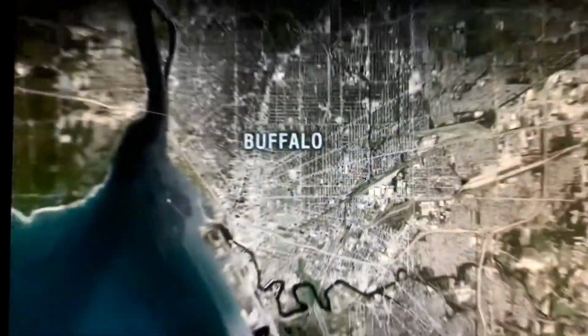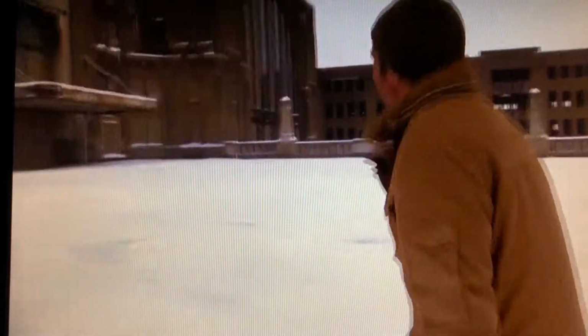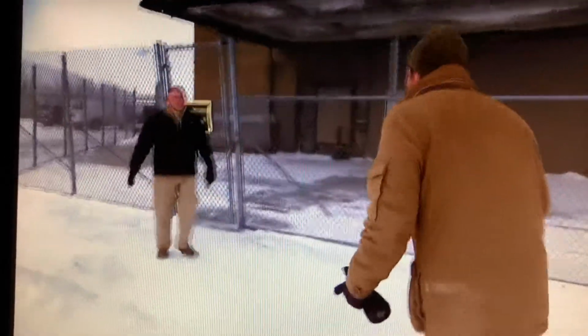Located 2.5 miles outside downtown on a rail line that connected Chicago and New York, the terminal sent notice that Buffalo was playing with the big boys. Now it's an empty shell. Hey, Marty? Historian Marty Biniasz is going to get me inside and out of the storm.